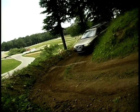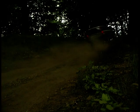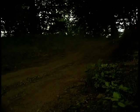Traction control, get up this hill. Here we go, yay! Is it gonna do it? Are we gonna do it? You know we're gonna do it. Fantastic, that is brilliant.